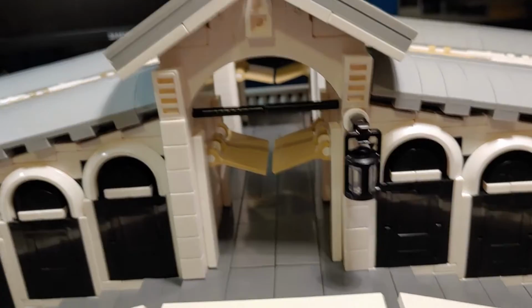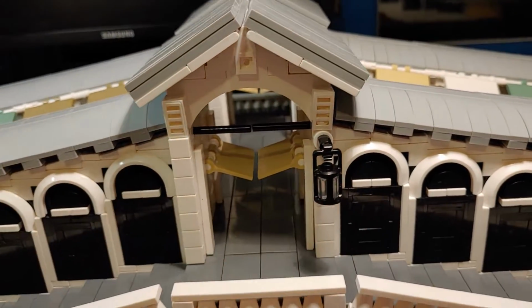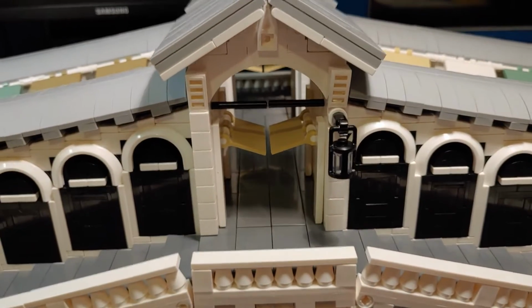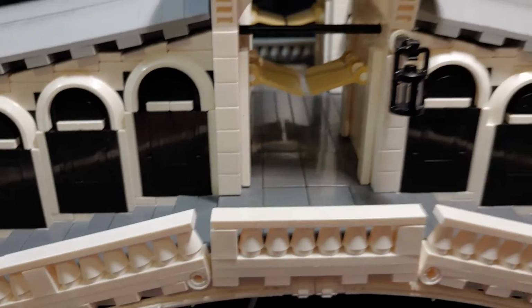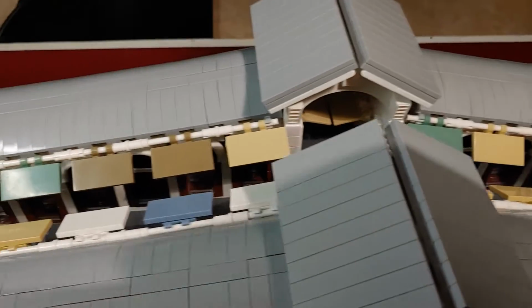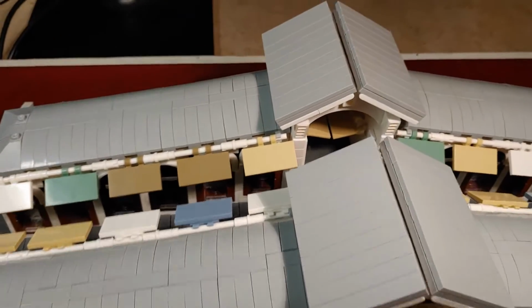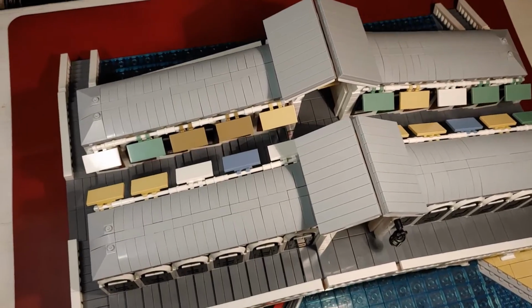This passageway is quite cool with the slide over here. The same can be seen on the backside. And they did a cool job also with these little sunroofs all over the passage between those two parts of the bridge. That's really well done.